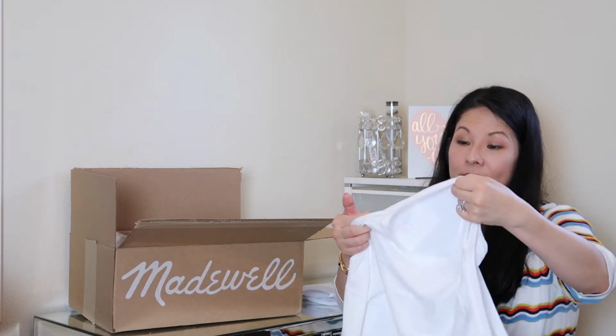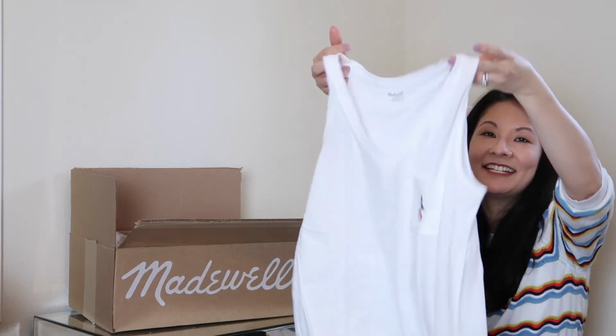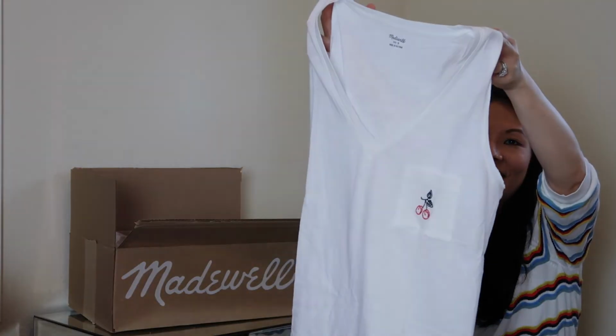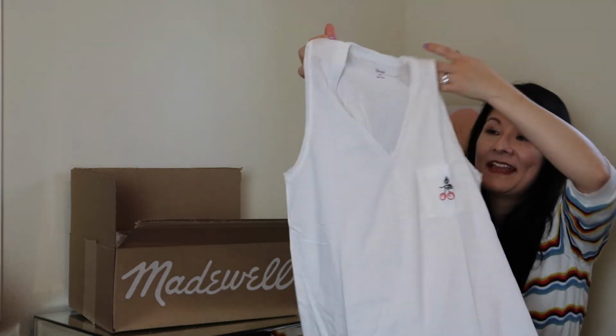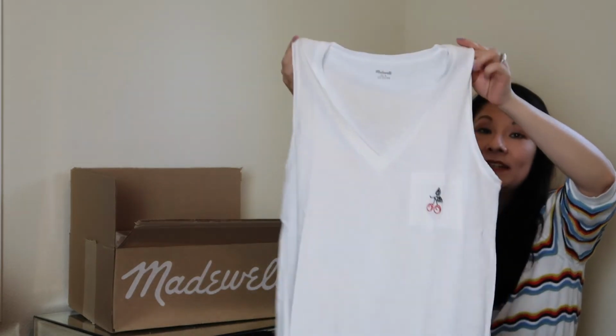So this one in particular, I thought was really cute because it has a little cherry on the side, and it retails for $22.50. So not a huge price point, of course, but look at how cute it is. It has a little embroidered cherry there on the chest pocket. So that's always super fun, and just an easy breezy kind of slub knit tank top.